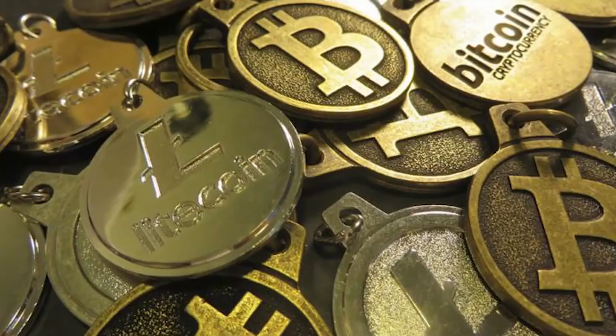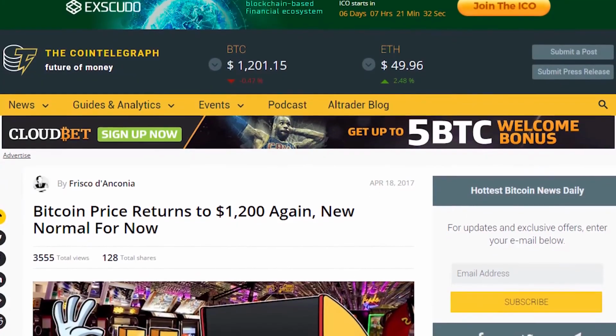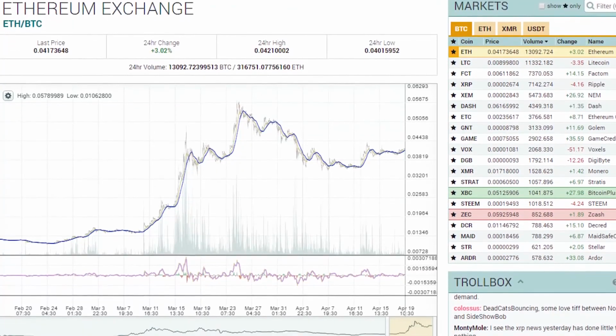Now, we've talked about Bitcoin and Ethereum, the two main cryptocurrencies out there. But there are over 100 cryptocurrencies out there, and new currencies are coming up every single day. And I think it's a lot more profitable to find these smaller currencies because they have a lot more growth potential. Bitcoin has gone from being worth pennies to being worth $1,200. It could go to $2,000, $5,000, even $10,000, but it's going to get there a lot slower than currencies that are in the pennies on the dollar right now.